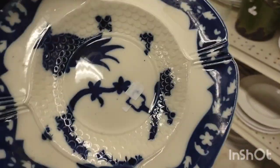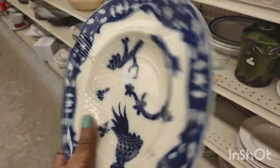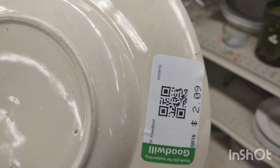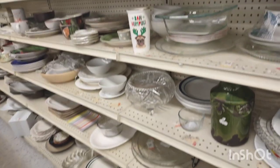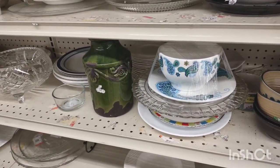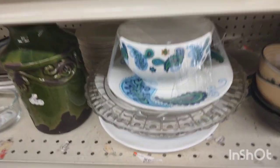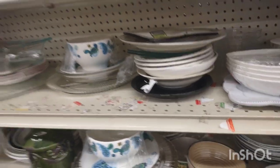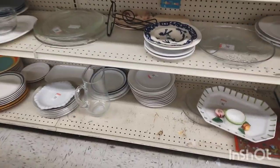This was a gorgeous piece of pottery. I'm not sure. I've never touched anything like that in my life. It just had too many chips. I just couldn't bring it home. $2, but it was beautiful. You see, I was trying to look at it to see what period it was from, because I've never touched anything like that before. It's a weird kind of pottery. Kind of like from the Ming Dynasty or something. I don't know. It was gorgeous.